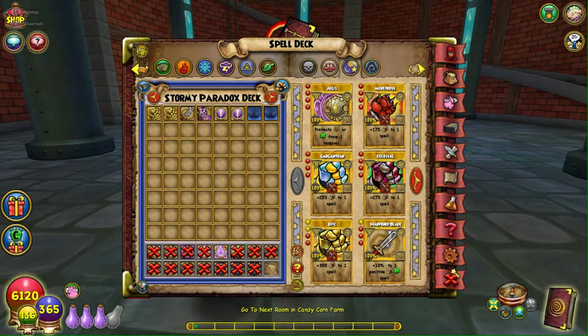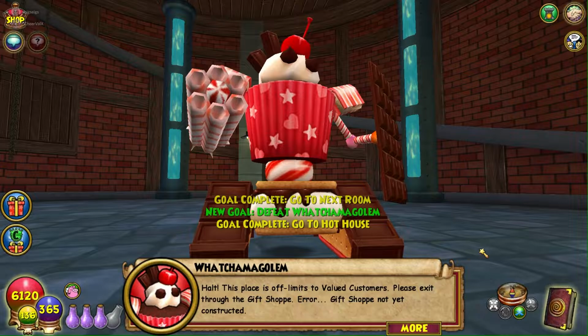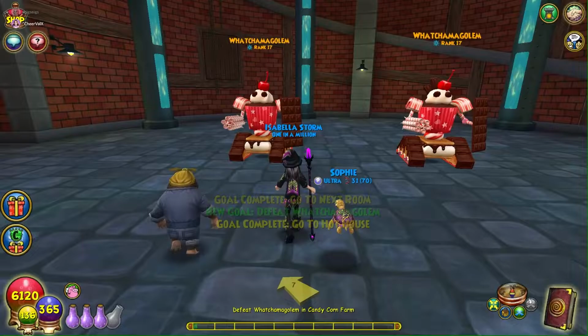This place is off limits to valued customers. Please exit through the gift shop. We will have to disable security to find the secret ingredient atop this silo.